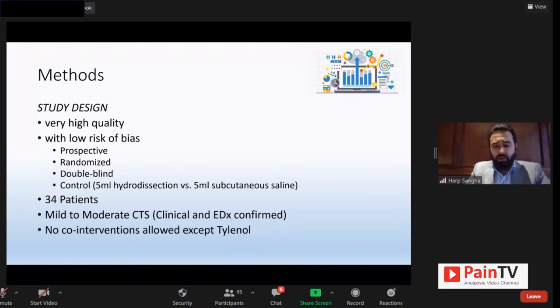So in total, there were 34 patients. There were more wrists because there were some people who had bilateral. There was mild to moderate CTS that was included, and there were no other co-interventions, which was great. So none of these injections included corticosteroid. It was just the physical effect of the saline. And they were only allowed Tylenol. They weren't even allowed splinting, anything else.